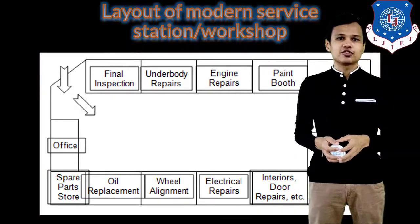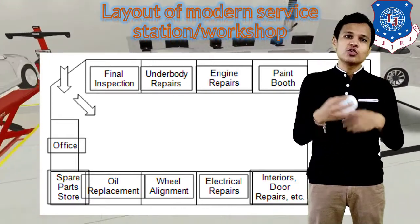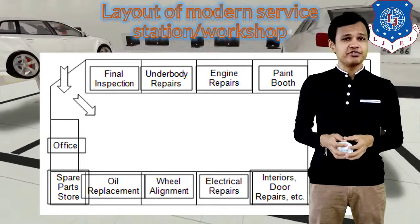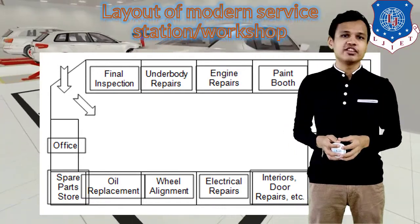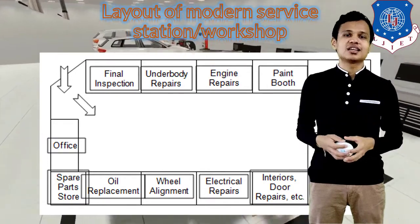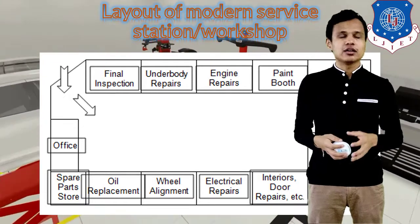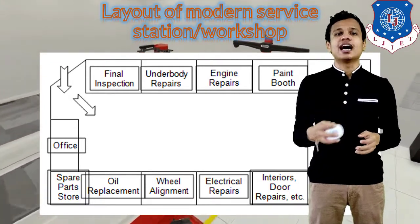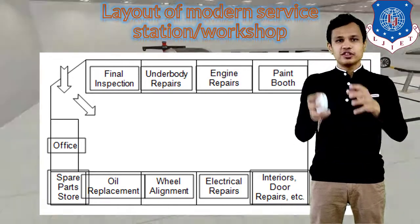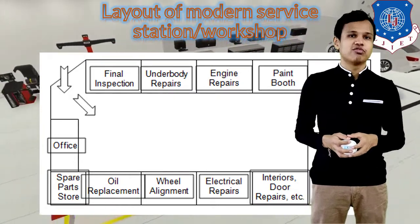It can also go for repairs required in the underbody, and after completing 100% of the repairing, the final inspection will be done after the total service procedures. After completing the procedures, at last the car will go through car washing and cleaning, and after that the car will be given to the owner of the vehicle. So this is how the layout of the normal or modern service station works.